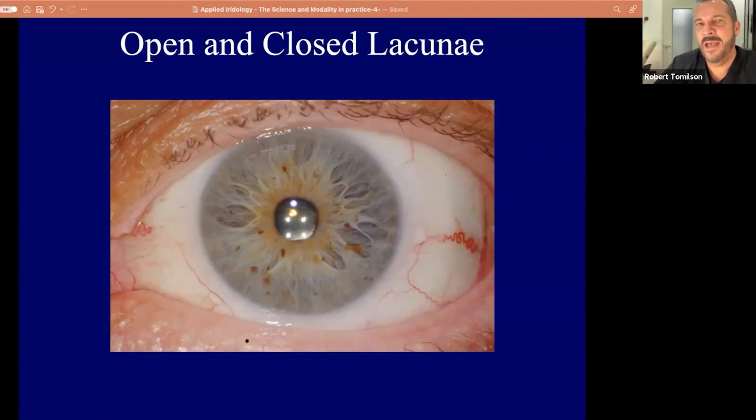Something like that is called a miasm. My great-great-great-grandfather had tuberculosis, let's say, and it damaged his lungs. So now all his offspring have weakness in the lungs. And so you look over the lung area and say, oh yeah, there's a weakness in the lung area. But it's inherited because it's closed. So that's one thing you can look at.